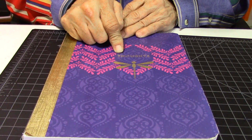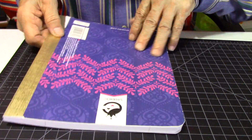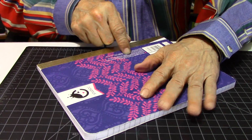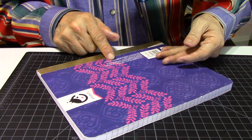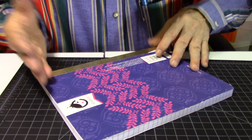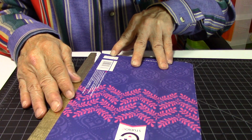And here's the journal, Thoughts. Nice journal. On the back, it tells you a little bit about it. The Dragonfly Dream Collection. And it has 200 pages. Of course, it's lined paper. And does it give the weight? No, it does not.